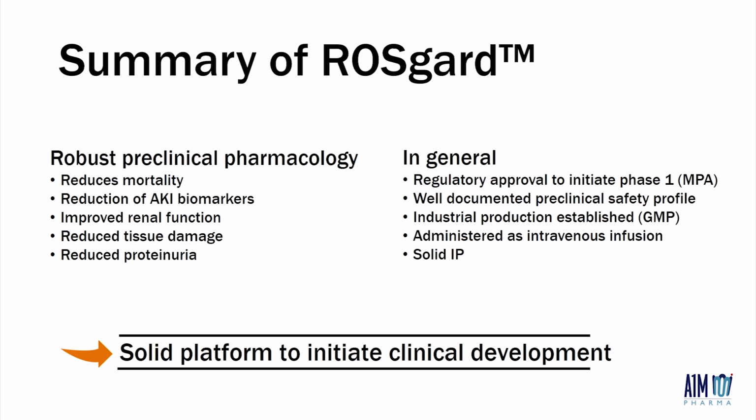We have reduction of biomarkers that are linked to acute kidney injury. We do see an improved renal function as measured by the filtration rates. If we look histologically, we have a reduced tissue damage. We have reduced proteinuria also in a lot of these animal models. And that is important because all these markers are actually used clinically, and we know we can register drugs based on these for primary endpoints in pivotal trials.